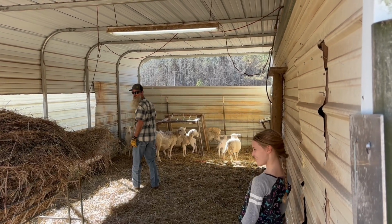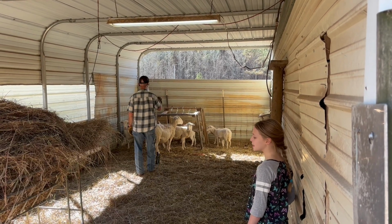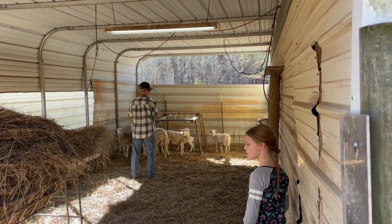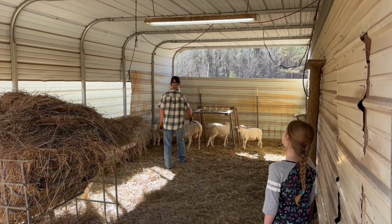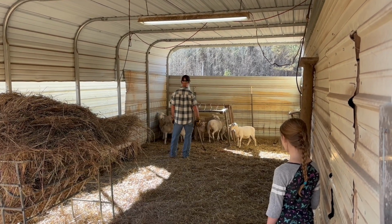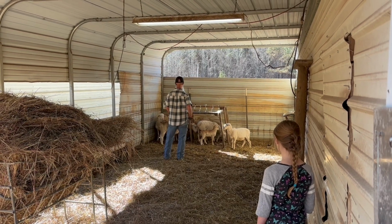I think the chickens have had enough. That's why she's getting out of here. Now they're going to knock down the old hay feeder.